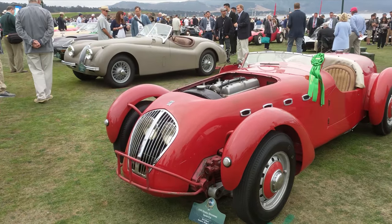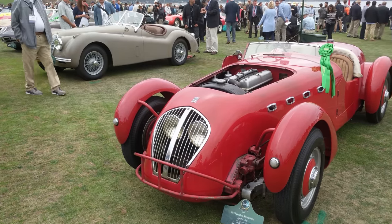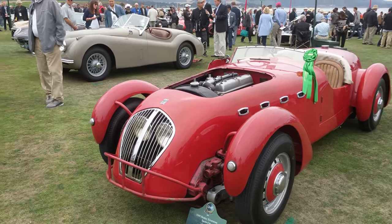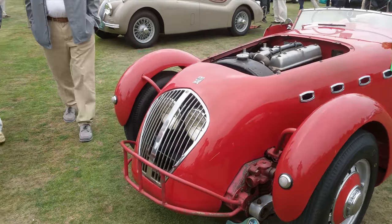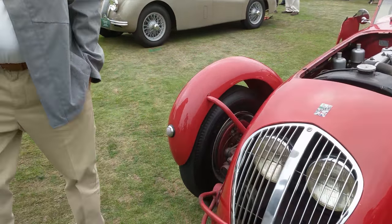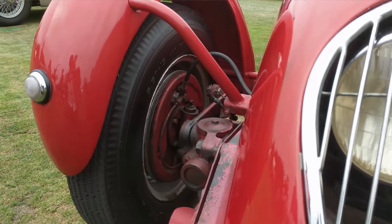Okay, yeah, so I'm here with the Healey Silverstone that I've been seeing on the tour. And I'm here with Rich Myers. And he's going to tell us about this car. Okay, this is D number 3, the third one made. I'm the third owner. Captain Robinson from Newport, Rhode Island bought the car.